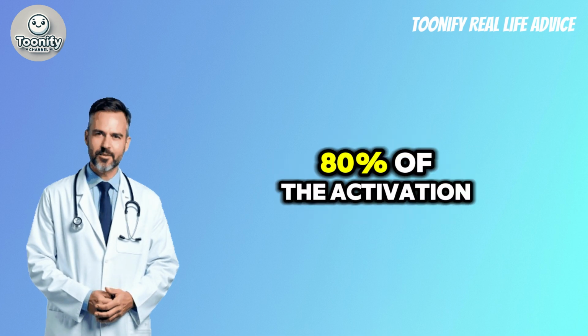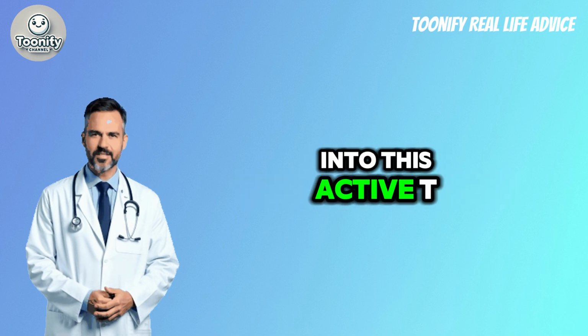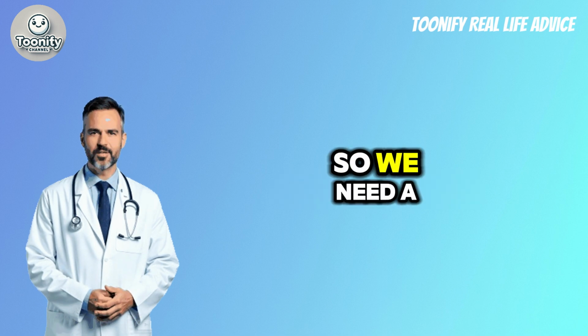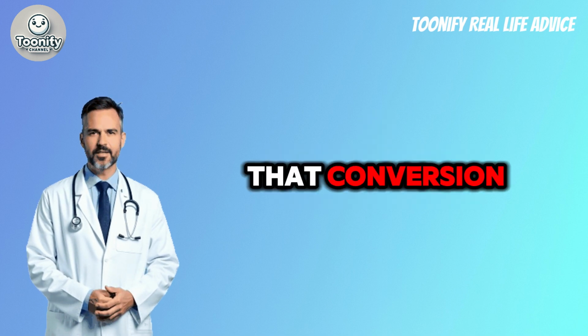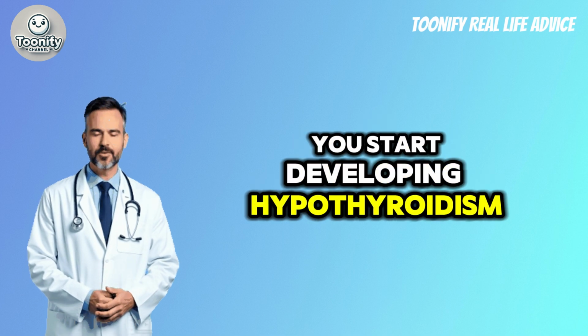Okay, T4, that is the inactive form of the thyroid hormone. Did you realize that 80% of the activation of the thyroid hormone into this active T3 happens through your liver? So it goes from T4 to T3. So we need a healthy liver to make that conversion. If that doesn't happen, you start developing hypothyroidism.